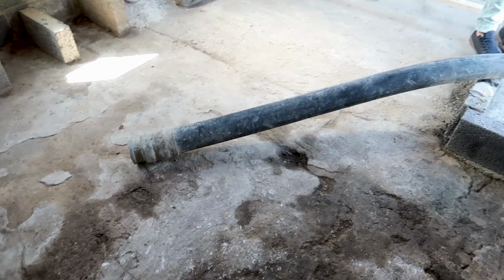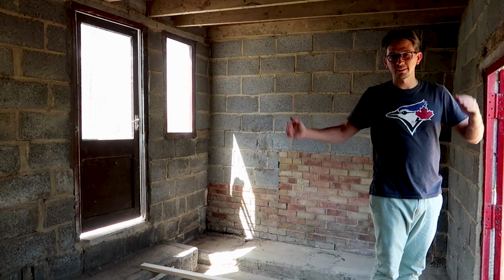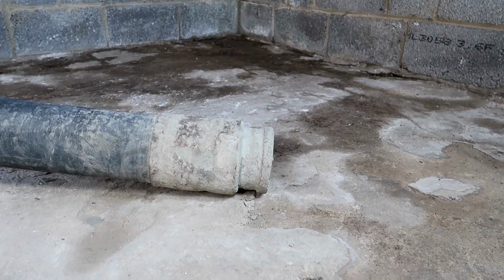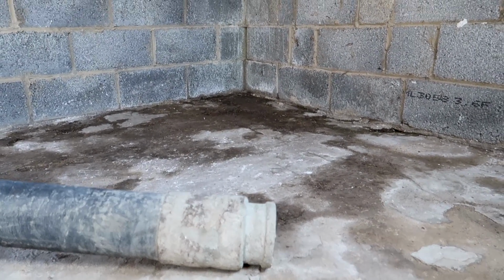Right, the pump is here. Concrete people have just set that up, haven't they? Long, isn't it? Yeah, well, long. So let's get this pumping. Is that the pump or you? It's not me.